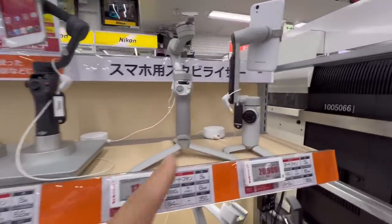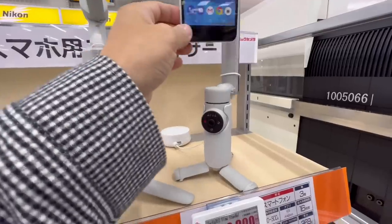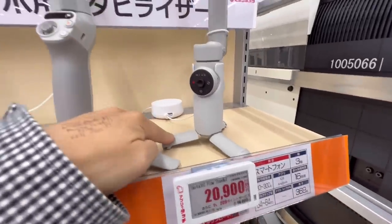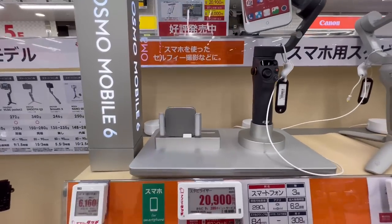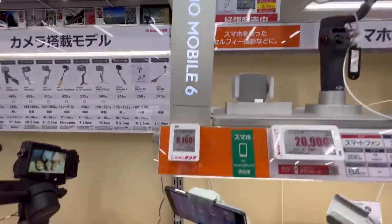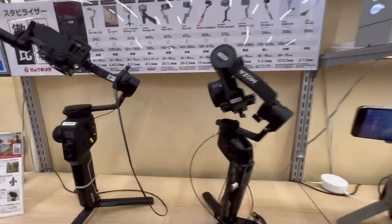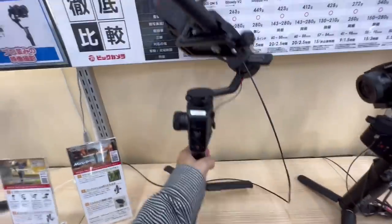So that would be the Insta Flow. Good thing about it is it folds. And it's very light. It's got its own legs. So it competes with this one, a DJI Osmo 6, right? But right now I'm not even using a gimbal. Huh. The Moza. Wow, look at that. $500 for the Moza. This one's heavy.